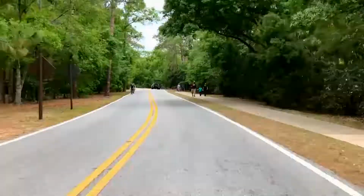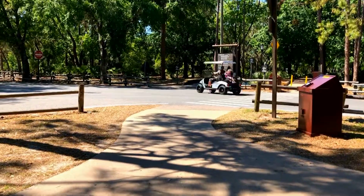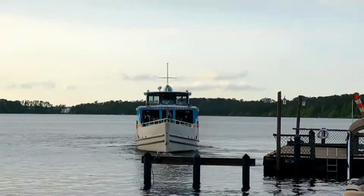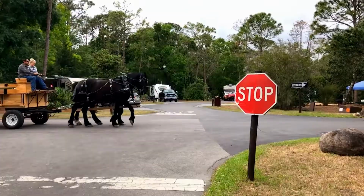Ladies and gentlemen, howdy folks, and welcome to Disney Sport Wilderness Resort. Thanks for sailing with us. All ashore that's going ashore.